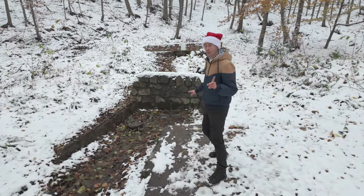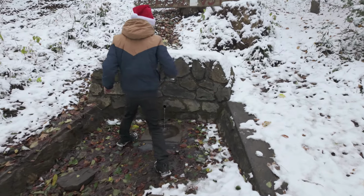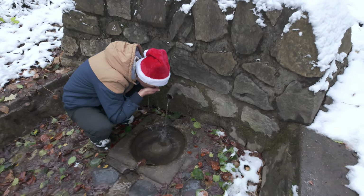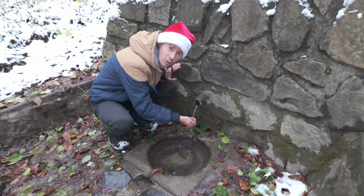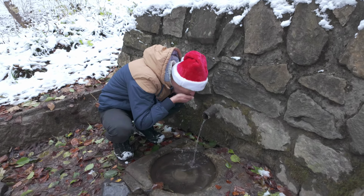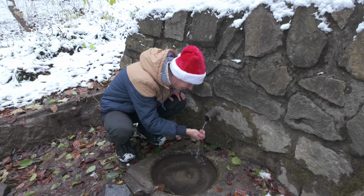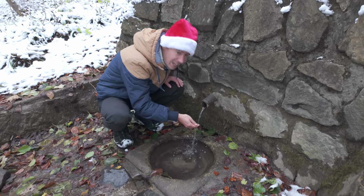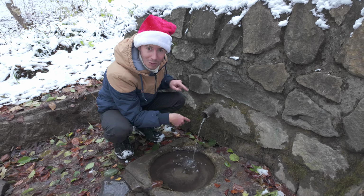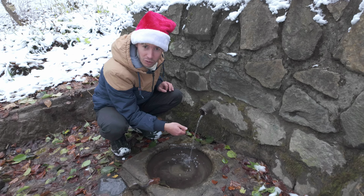There is another spring, and this one looks nicer. So I'm going to taste this one for sure. The water is a bit colder than at the previous one. So enjoy. The taste is good again. I like it. And here I am less afraid because I was reading reviews about this spring and people were telling how nice and refreshing the water is.